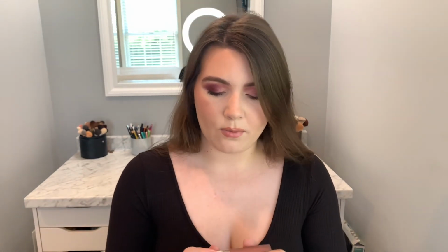So yeah, I would definitely repurchase Dose of Colors formula. They are really, really nice. A good, comfortable liquid lipstick, and they have a lot of colors and some unique colors. So I would definitely purchase these again.